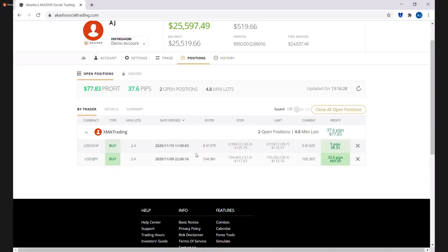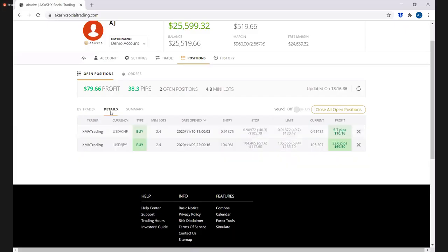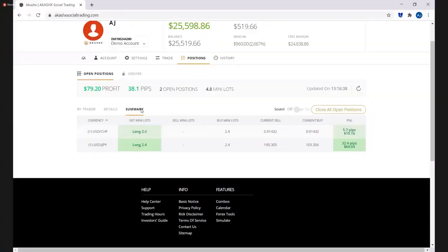on both those trades. If you wanted to override the trader, you can close out either of these trades right from here just by clicking the X. You'll see there's some more details and a summary of my overall positions.